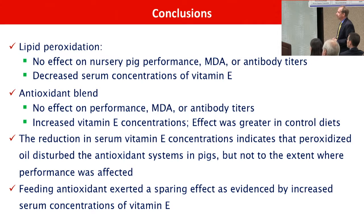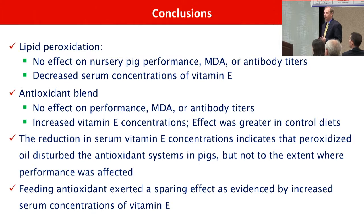And it seems that the reduction of vitamin E concentration might indicate that peroxidized oils disturb the antioxidant system, but not to the extent where performance was impacted, because we saw no differences there. And it seems also that feeding the antioxidant had a sparing effect as evidenced by increasing serum concentrations of vitamin E.